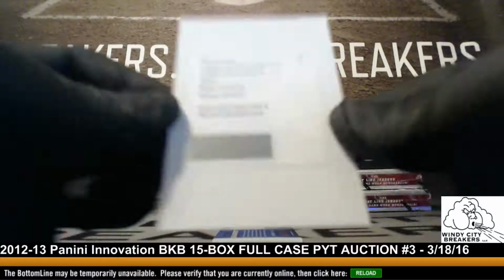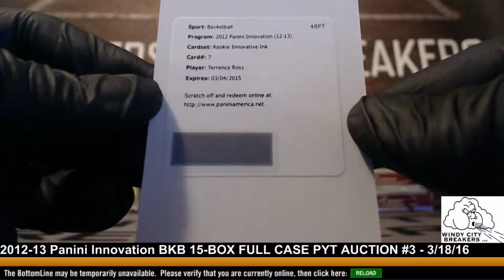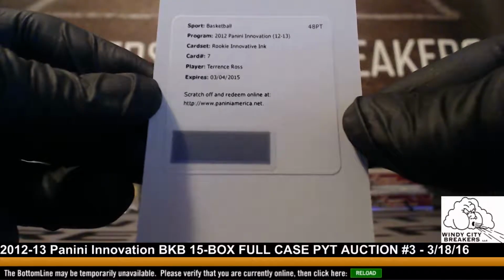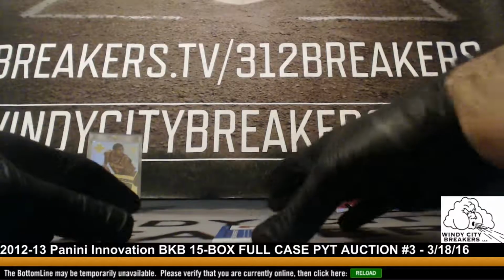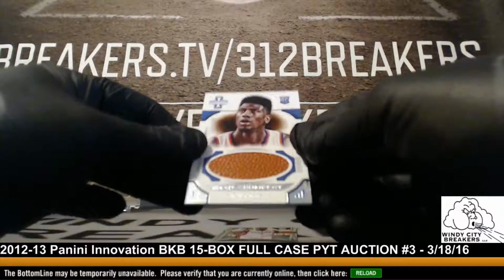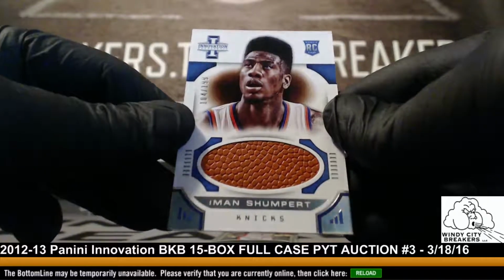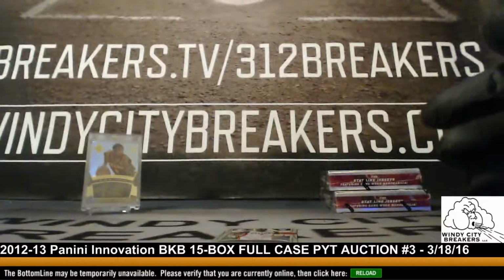Terrence Ross, Raptors. I know who he is too. I know where he goes. Toronto Raptors, Tattoo Wolf. There you go. Terrence Ross. Next up, we have Iman Shumpert, 104 out of 199. Mr. Flat Top himself, Iman Shumpert. Knicks. Very nice.